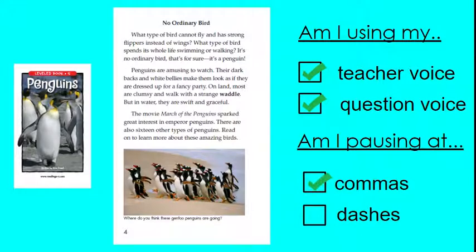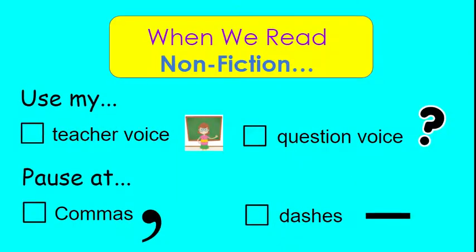Yeah, that can be tough because sometimes we want to keep reading, but the author put those there for when you are reading to help you know that you need to pause. What about those dashes? Did you see that one in the first paragraph? That means that you also have to pause. Right, reader. So you are going to be having a lot of nonfiction text that you're going to be reading. And when you do that, I want you to remember that when we read nonfiction, we want to use your teacher voice, your question voice, pause at commas and dashes.